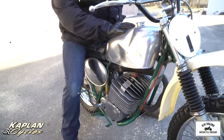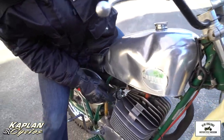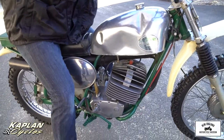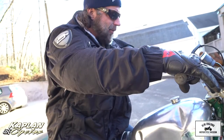We went through the bike, cleaned the tank out, just rinsed it out, put some fresh gas in it, put a new fuel line on it and fuel filter, and checked the float ball. It was nice and clean, and it fired right up. Really haven't done anything to it. It's exactly the way we got it from Jack. So very cool bike. Let me give you a quick demo.